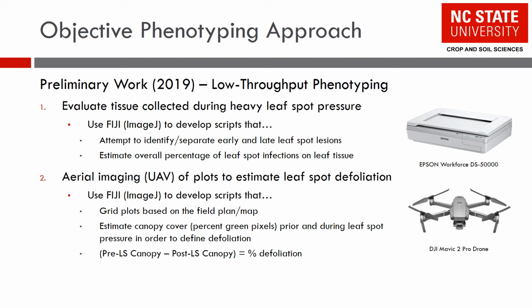To do this work, 8 leaves were randomly selected per plot, and then the 32 leaflets were scanned on an Epson scanner for analysis. The canopy cover was captured using a DJI Mavic 2 Pro drone, which comes stocked with a 1-inch sensor, and the images were stitched together using Agisoft's Metashape.